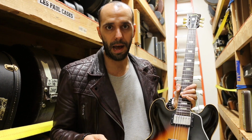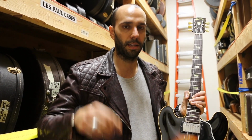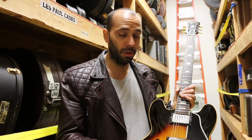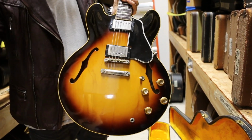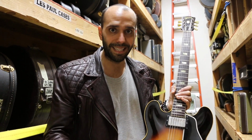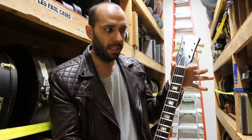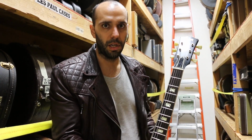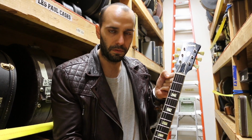Once you get into 65, a couple things happen that make the 335s start to get a little bit less collectible, less desirable. First thing, you lose the stop tailpiece and we go to that long trapeze style bridge. Right there, prices just plummet to about half of value. Second thing that happens in 65 is you go from this beautifully wide 1 11/16 nut width, you lose 1/8 of an inch at the nut, and now you're down to 1 9/16. So it is a little bit more narrow in the first position.